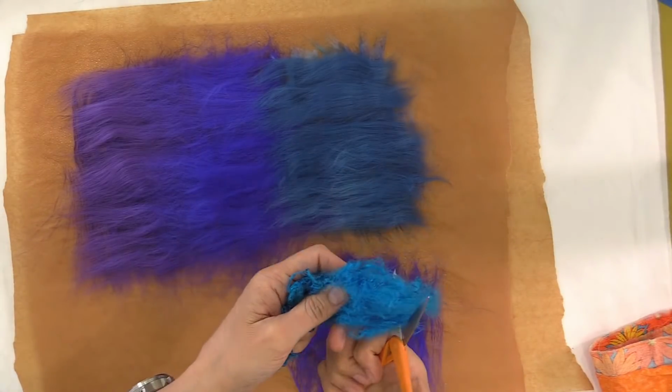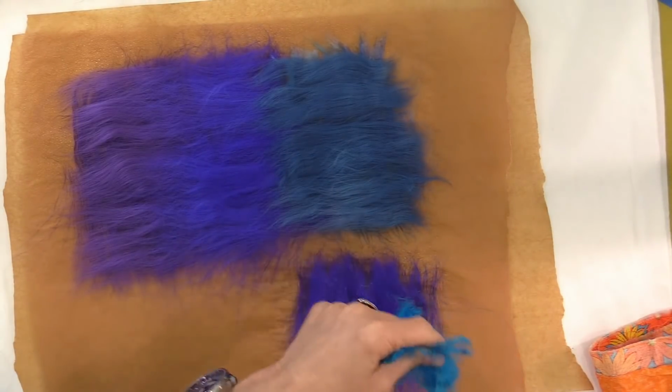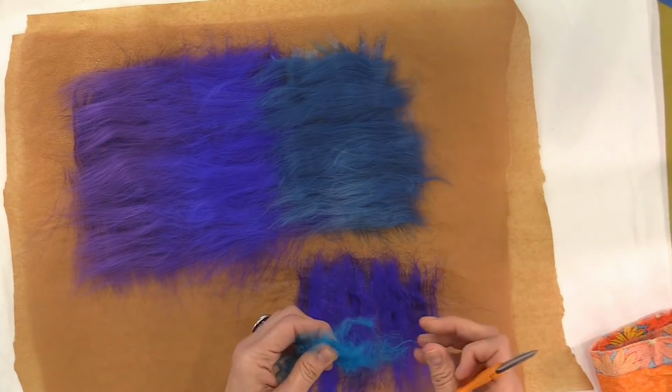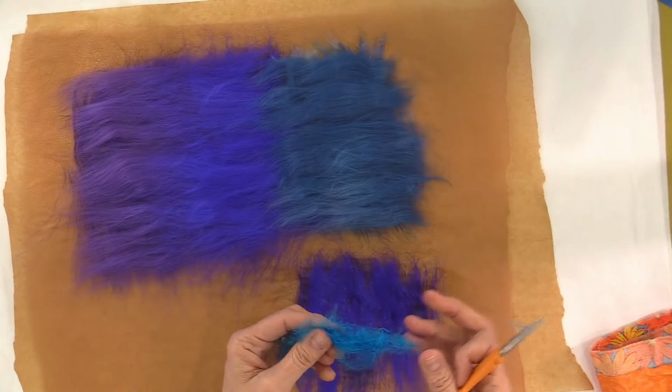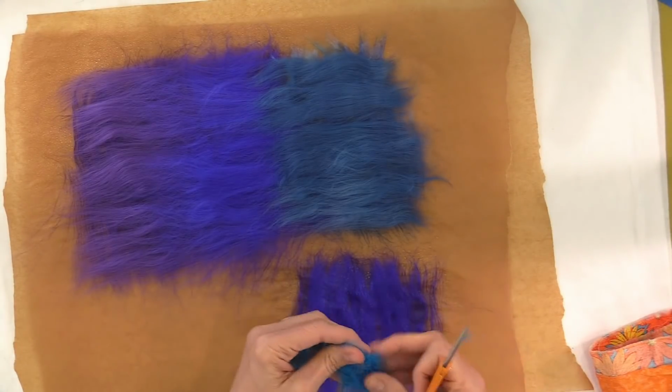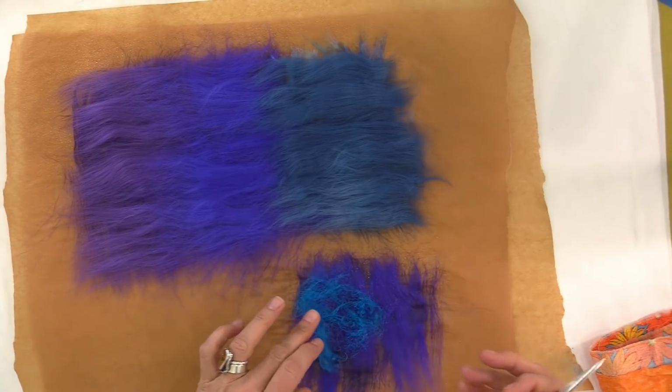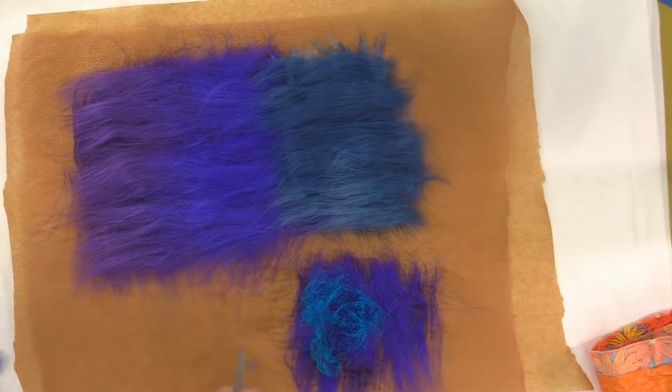So I'm just going to take some of this, and like I said, I haven't done this process with sari silk waste before, but why not? Let's do it together. What good would it be? I don't know. I guess just that you can control it within a little square, whereas when you're felting, that's really a challenging thing to do. Controlling these things is not usually possible.